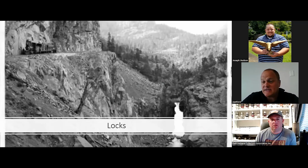Going on to locks, the picture in the background is the high line along the Durango and Silverton. Once again, very vertical. You can go and ride the Durango and Silverton and see this exact view. It's pretty much exactly like this, just untouched, and will blow your mind every single time. I do it every year in the summer and in the fall, and it still captivates my imagination every single time. And they just provide a great experience.